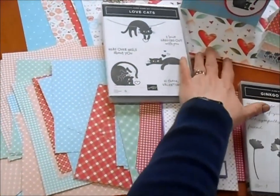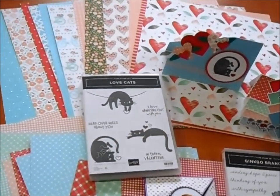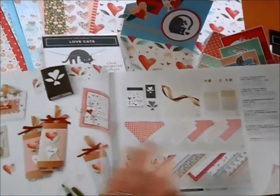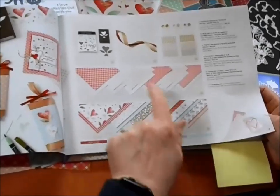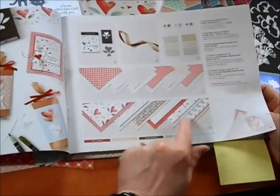Now, this particular paper is our Valentine paper. And I should just take a look here and see if I can show it to you in the catalog. Yep, here it is. It's the Country Floral Lane paper down here. And then also the Country Gingham paper that's right here. So those are the 2 things that are here.